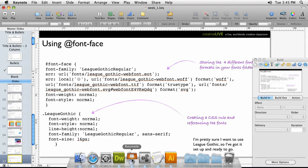And I'm not going to go over all the rest of the syntax right now, but as we get to it, I'll show you more about how that works.